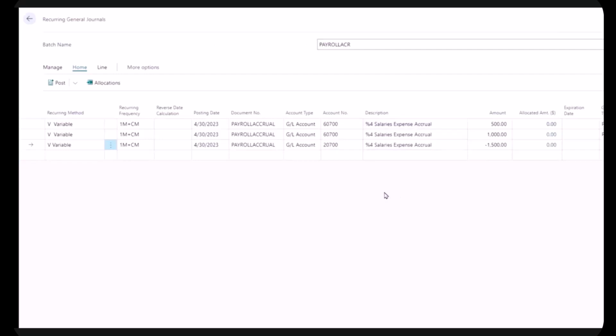The other thing I want to remember is that we might be reversing our salaries accrual because the next month is when the actual expense is going to hit. So if that's the case, I can actually come back to my recurring method and I can look at the reversing options. So we already know that we want variable because we want that amount to be different from month to month. And in this case, we want it to be reversing variable. So these recurring methods can look a little bit overwhelming, but when you actually break down each of the different pieces, it becomes a little bit more manageable. So I'm going to go ahead and update this to reversing variable.